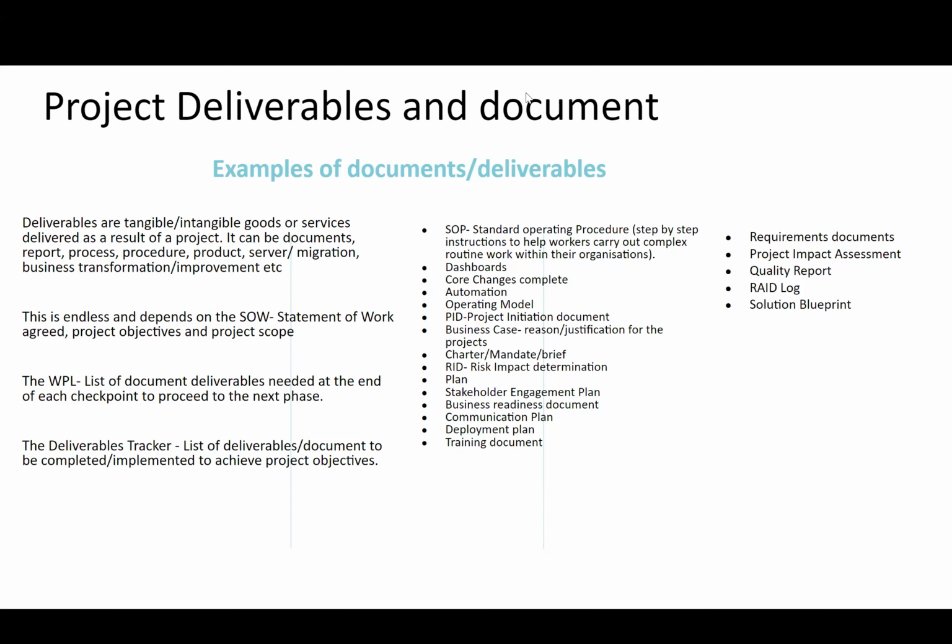You have your RAID log, your risk impact determination, you have your plan. Those are some documents: stakeholder engagement plan, change management plan as well, deployment plan, training documents. You don't want to just deliver a project without it being fit for purpose. Not being fit for purpose can mean if you don't train those that will use what you are rolling out, they won't be able to use it. So at the end of the day, you've got a problem.